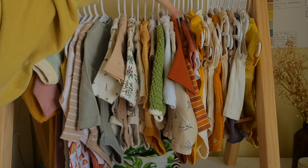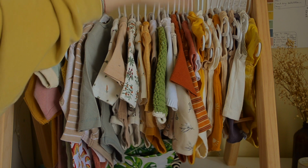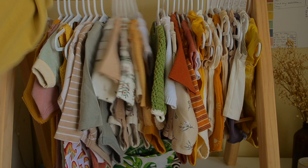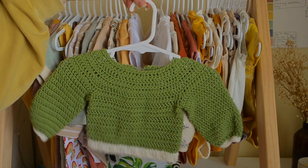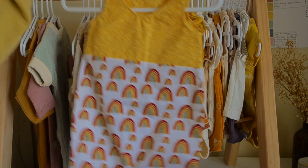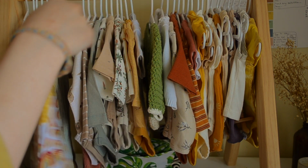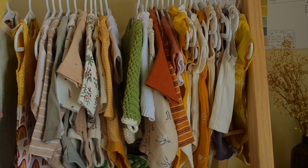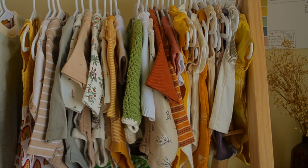I'm going to do a whole video about baby capsule wardrobing, so I won't go into detail, but a lot of the things are things that I've made, like this little jumper or this little rainbow romper, but a lot of it is bought as well. But yeah, just a cute little mix of all my favorite baby clothing.